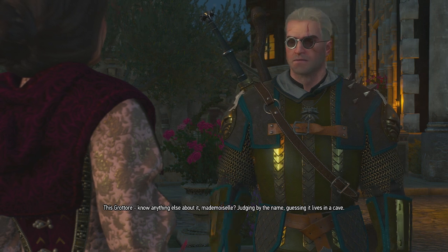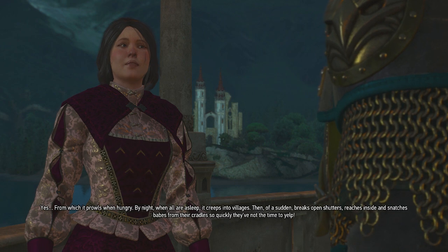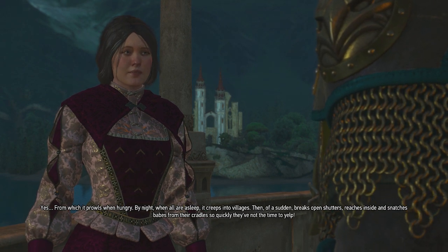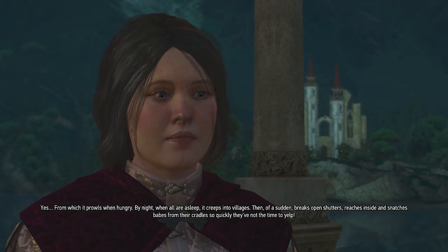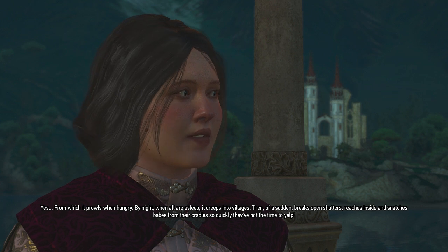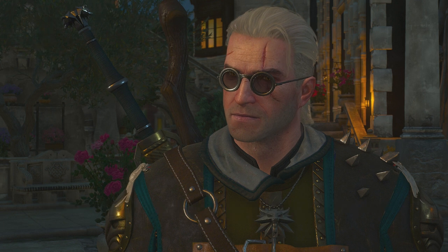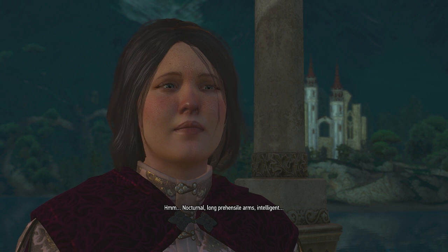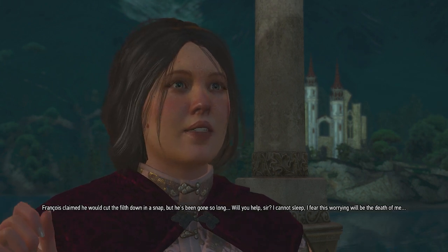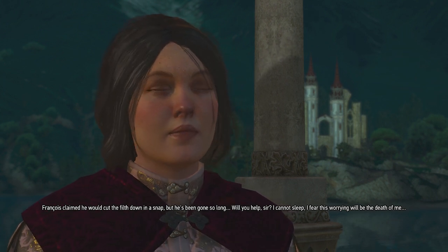This Gretore. Know anything else about it, mademoiselle? Judging by the name, guessing it lives in a cave. Yes, from which it prowls when hungry. By night, when all are asleep, it creeps into villages. Then, of a sudden, breaks open shutters, reaches inside and snatches babes from their cradles so quickly they've not the time to yelp. Nocturnal, long prehensile arms, intelligent. Francois claimed he would cut the filth down in a snap, but he's been gone so long. Will you help, sir? I cannot sleep. I fear this worrying will be the death of me.